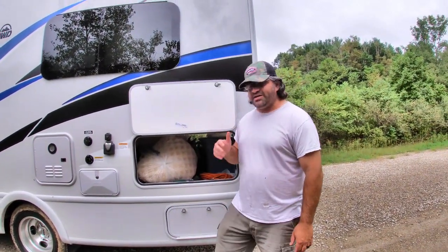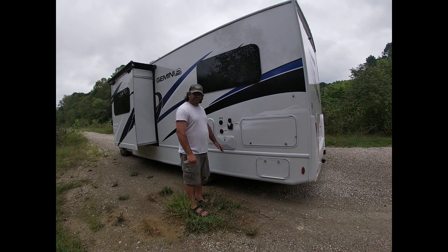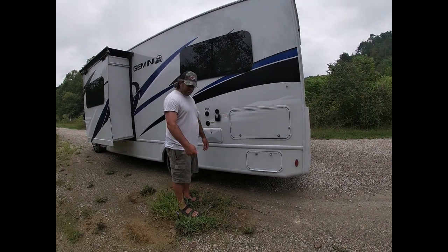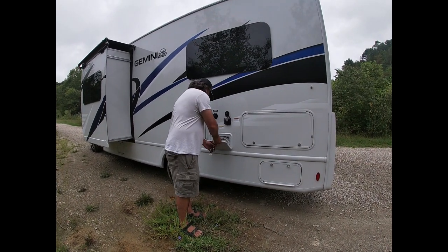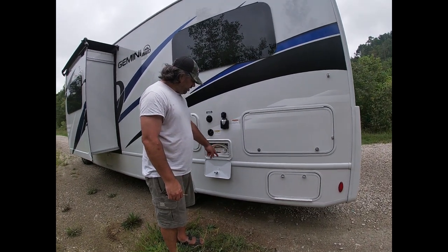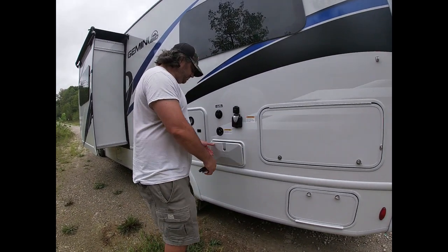If you feel so inclined to take a shower, clean your feet, clean your shoes, whatever you want to clean off, this camper comes with an external shower or an outside shower. With hot and cold water, clean everything up.